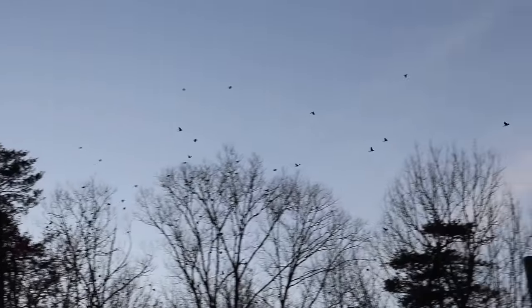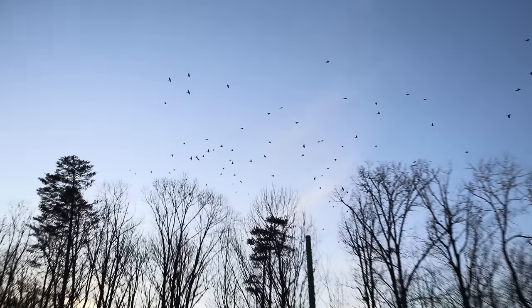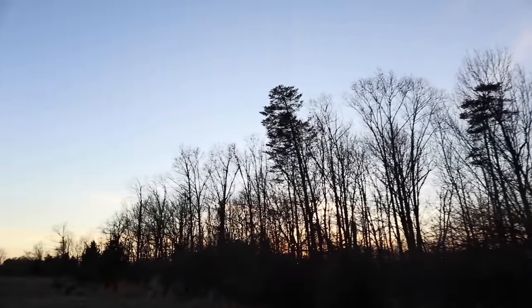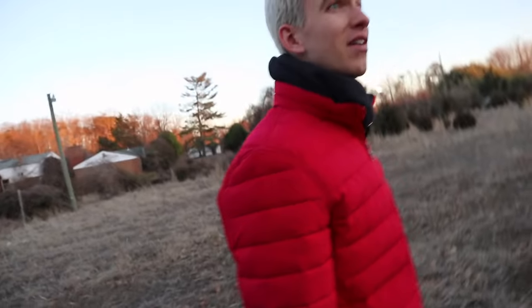Whoa, there is a lot of birds. Look at this. Look at all those birds. That is a lot of birds. And they're all up in the tree right there, Steve. That's a sign that there's something around. I don't know what that means, but I've never seen that many birds.